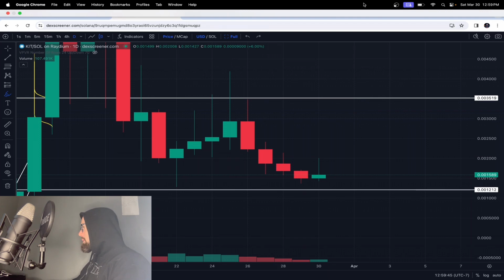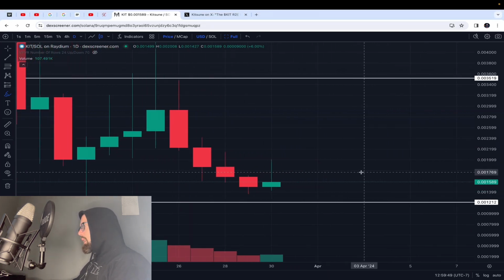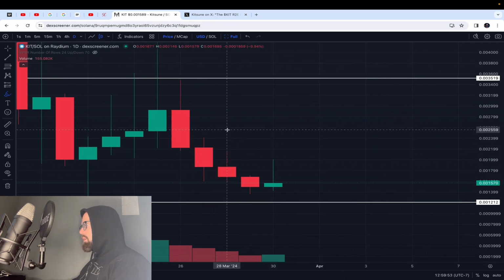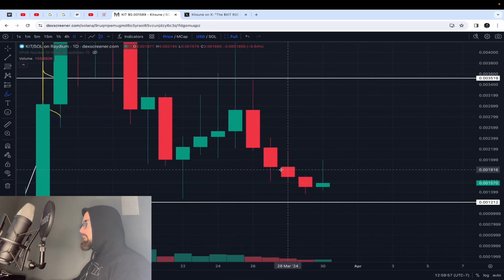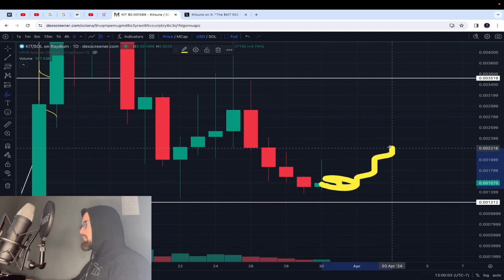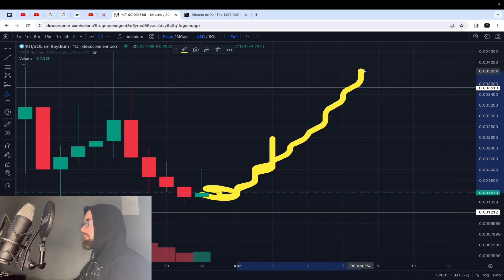So there's still some hours left in it, but you're seeing an inverted pin bar candle, which is also a reversal candlestick. So what I'm going to be watching going forward, I'd like to see this bounce from this 1.2 range. I'd like to see it bounce. And it might not go straight up, but I'd like to see it bounce and make its way towards 3.5.